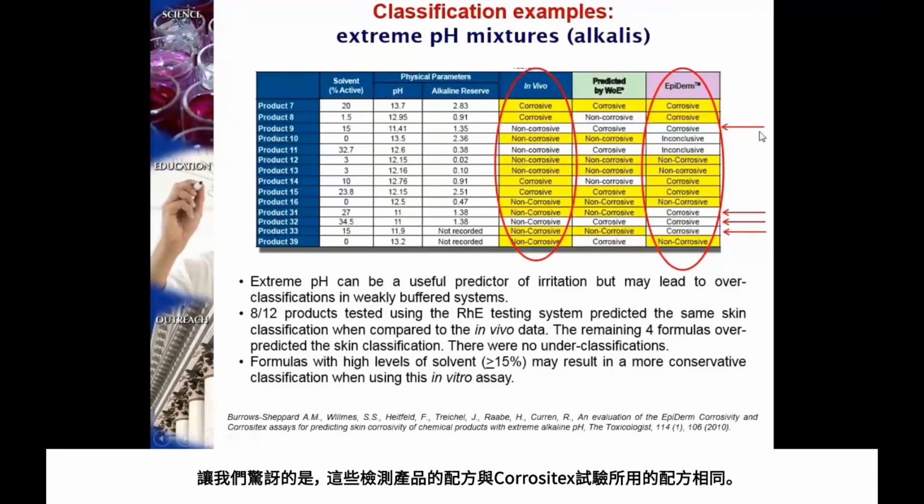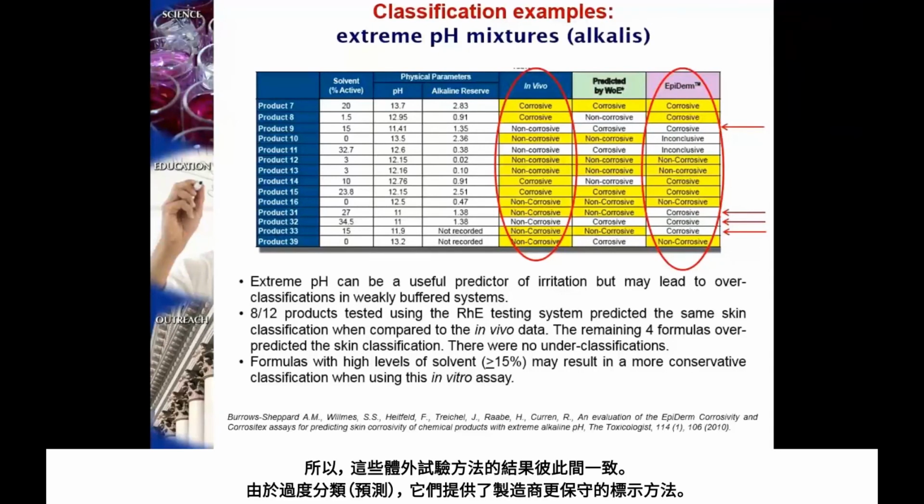To our surprise, those formulations were the same as for Corrosion, the ones that had a high level of solvents, more than 15%, that resulted in a more conservative classification. So the in vitro assays agreed between themselves, and they overclassified, providing the manufacturer a more conservative way to label.